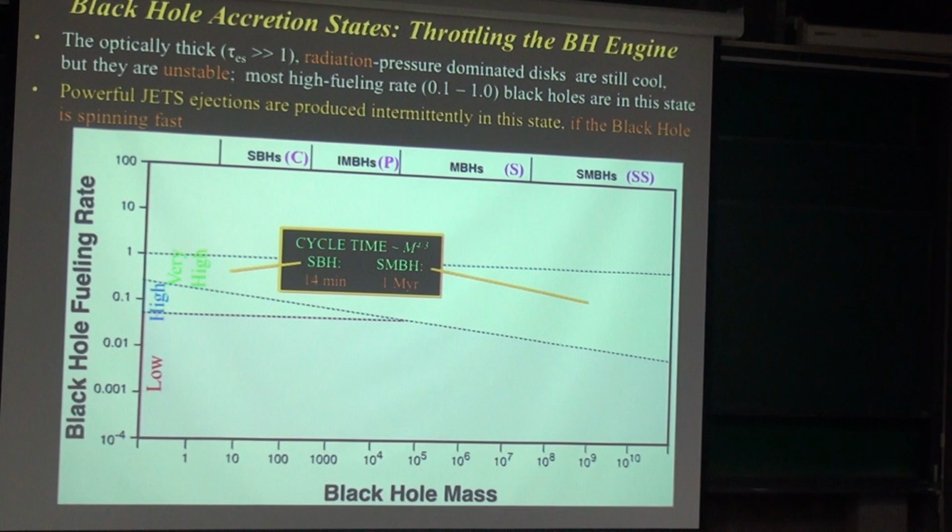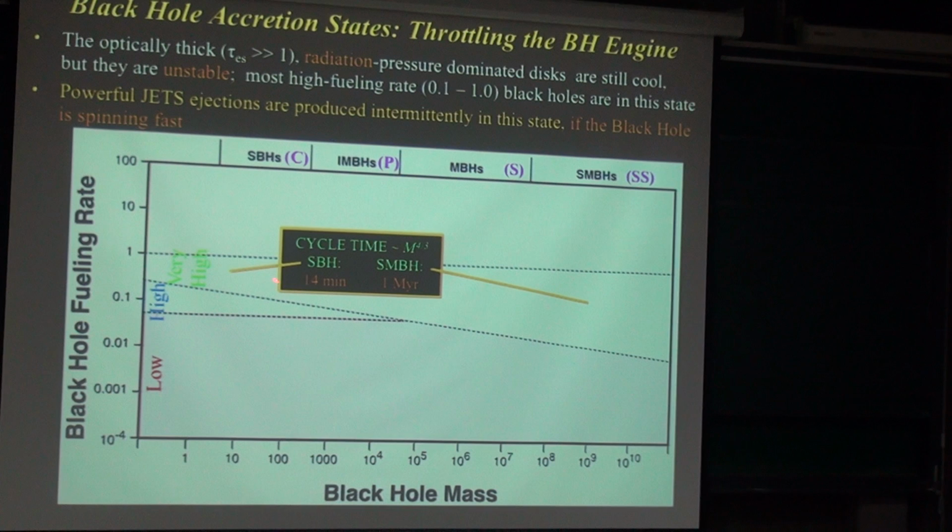And the interesting thing is that for a stellar mass black hole in a binary, the cycle time is only about a quarter of an hour. But for a black hole out here that's a billion solar masses, the cycle time is a million years. So we can look at a black hole system like a quasar and say, oh, it's not unstable, we've looked at it for a decade and it hasn't done anything. But the cycle time here is a million years, and so it very well is doing something.